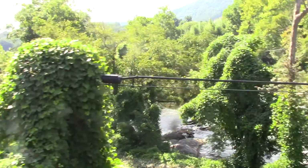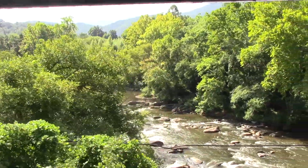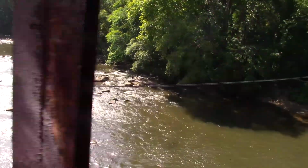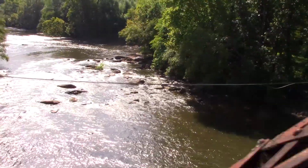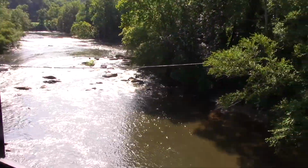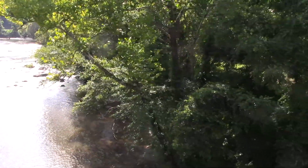Getting ready to go across a trestle right now. The trestle was built in 1889. Do not worry about the integrity of this trestle. We do a stress test on it twice a day. This is the first one right here, and we'll do another one on the way back. We appreciate y'all being on board.